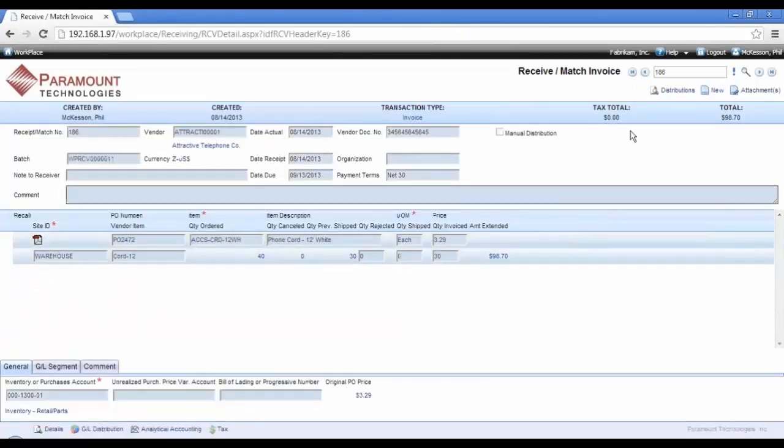And when you're done, click on Process, and you will now create the completed invoice matching transaction over in your back office system. Now, there are approval processes that are available with the receiving and invoice matching, so you could have approvals occur based upon the information that's been entered and any variances in that information. So those are also available throughout that process.